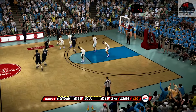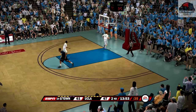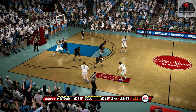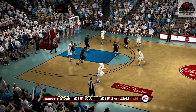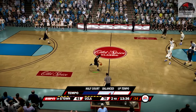Looking to move it around the perimeter. And the jam. The Hoyas are getting some great opportunities to score when they get the ball in the high post. Well, they manufactured that basket through the high post. I guarantee you that they work on it every day in practice. Tries a three. The Bruins have a hot hand right now that's scoring for them at the moment. Daddy's on fire.